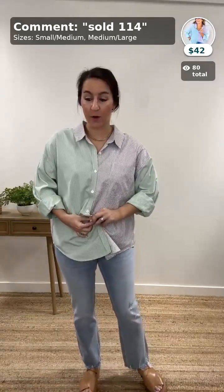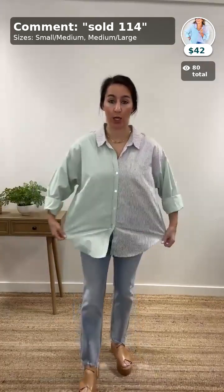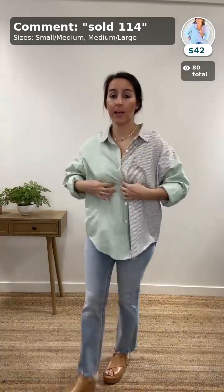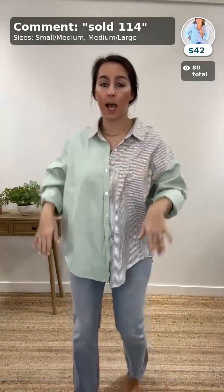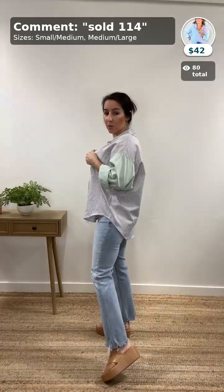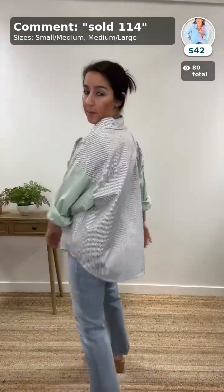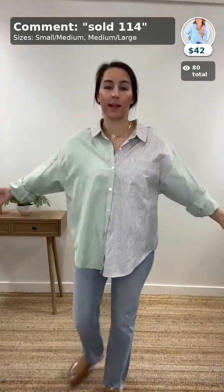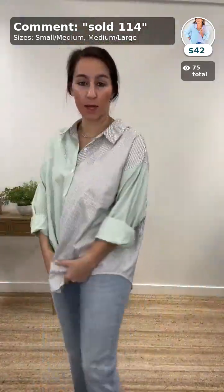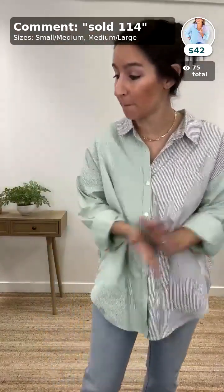There are so many options as far as sizing goes. It does come small/medium, medium/large. And here's the thing, we have lots of room in here. However, if you are on the bustier side, then you may not want it to pull up, which it will. If that's the case, I would size up. But you do have plenty of room in this. It's a must. You have to have this for spring. It is so, so cute. I think I'll have to take this with me to the beach in April. So there's that.